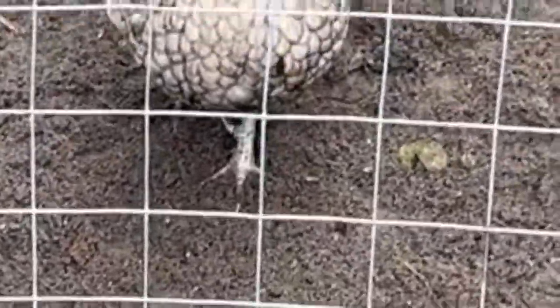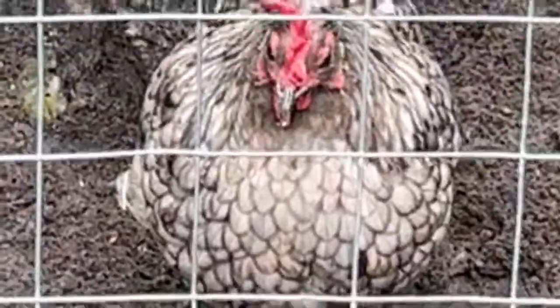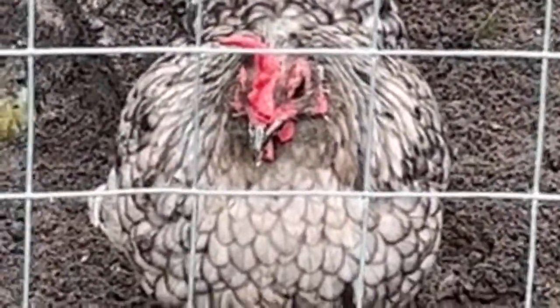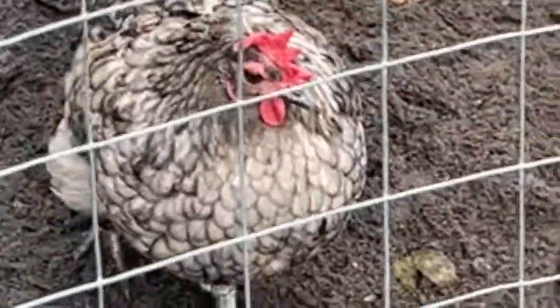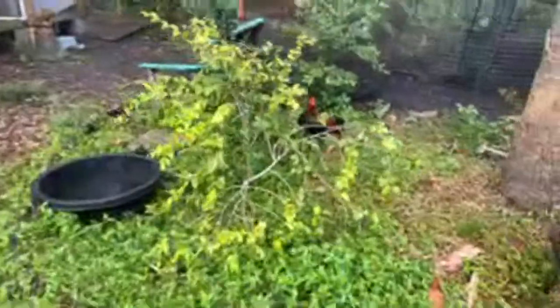Look, she's got spurs like a dang boy. You all right? Her face looks crooked. I guess that's just how she looks. Yeah, she's fine. She doesn't like papaya. Her feathers look really nice. She's disgusted by me is really what the problem is. She just doesn't want to be seen eating either.